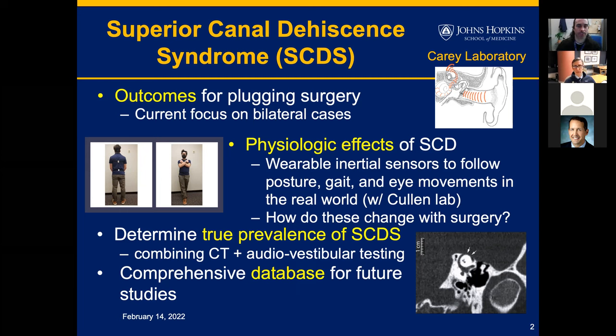We're interested in determining the true prevalence of this. A number of studies have suggested it's highly prevalent on CT scan, but that may be an incidental or even false positive finding. We want to bring patients in for audiovestibular testing to really characterize prospectively a group of patients who are found to have this on CT scan and see what's the true population prevalence. And finally, we're always building and maintaining our database for future studies.